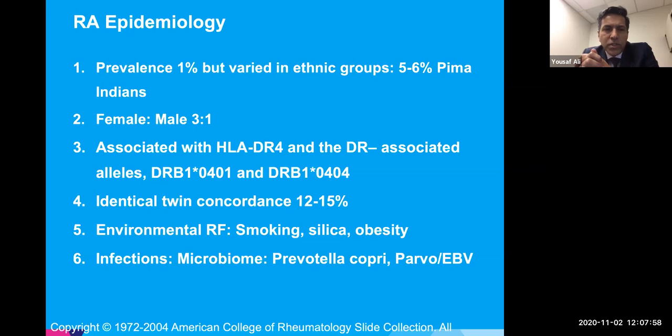Like many autoimmune diseases, rheumatoid affects females to male in a ratio of 3 to 1. And it's associated with certain HLA haplotypes, the DR4 and DRB10404 haplotypes. So there's certain genetic predispositions to rheumatoid. The genes are not the whole picture, obviously, because even if you look at identical twins, concordant studies, only about 12 to 15% of the other twin has rheumatoid if one twin has RA. And that probably brings up other factors such as environmental risk factors, such as smoking.